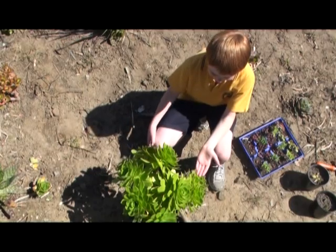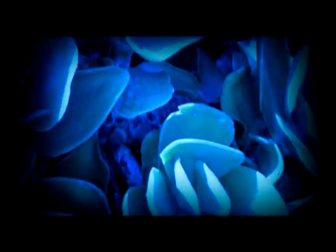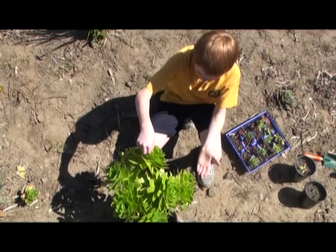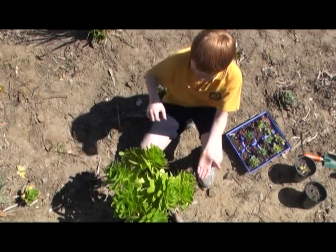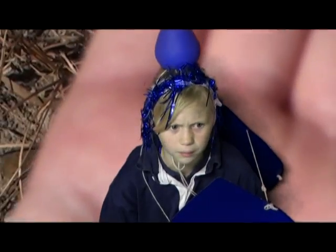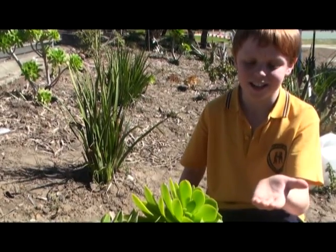This is a succulent garden. Succulent plants are also native. They're super cool and good for water saving because they're drought tolerant. And you can just rip off one of these leaves, stick it in the ground, and you'll get a whole new plant. So it's like cutting the tail of a worm and it growing back, right? Yeah, sure. Just like that.